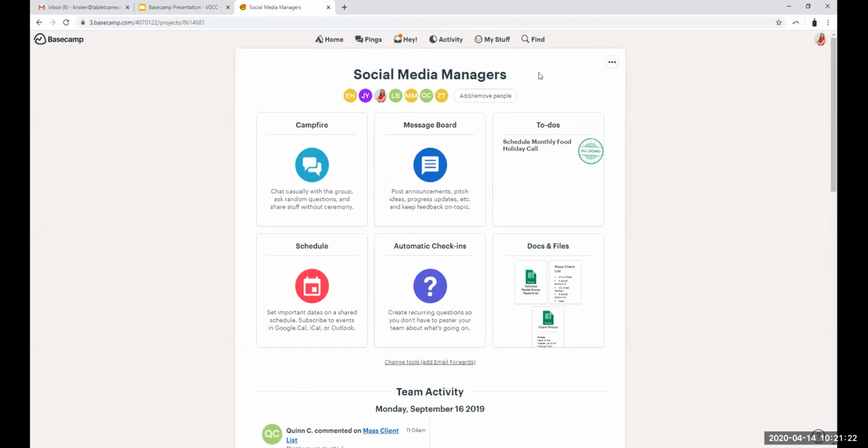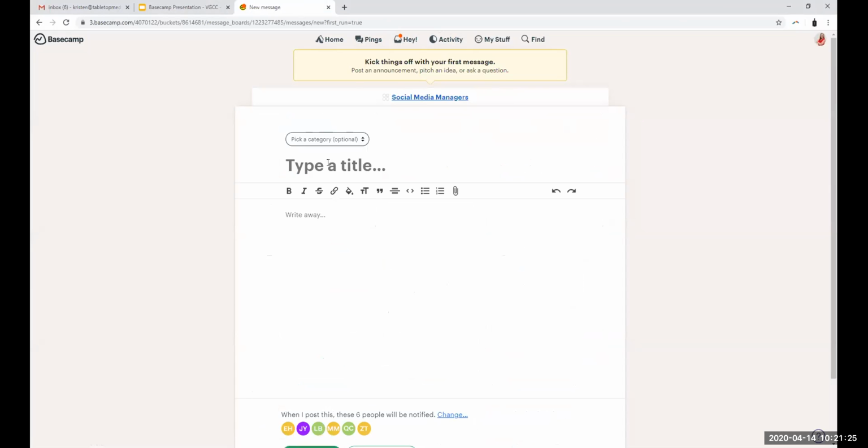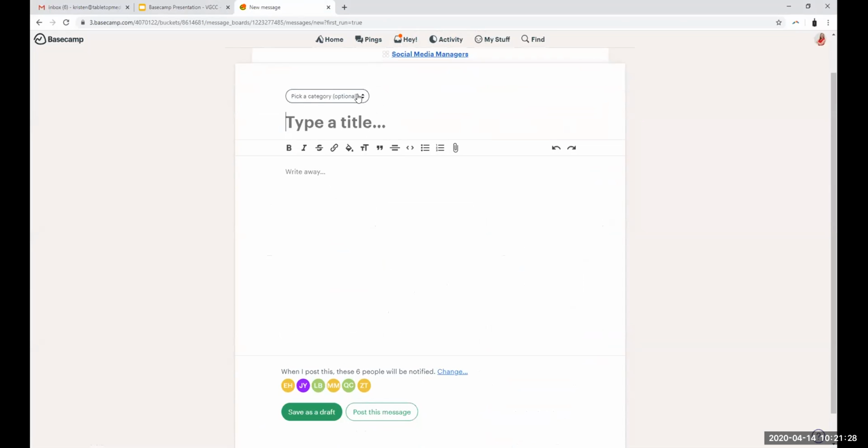So now we're under social media managers team, click on the message board, and I can pick my category very first. So say I want to pick a category. I'm going to make an announcement to my whole team. So maybe we just took on a new client. So new client alert, which is something pretty exciting. So I would title it, and then Basecamp gives me the tools where I can then create my alert. So I could say, hey team, we just took on a new client, XYZ. Be expecting updates today. And then I'll go in and update each project with those new client alert details.